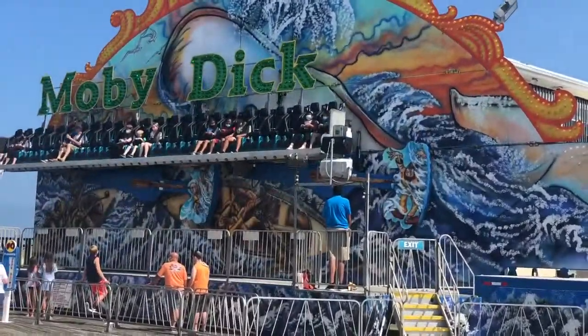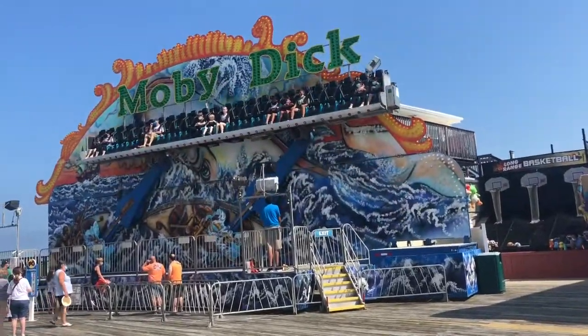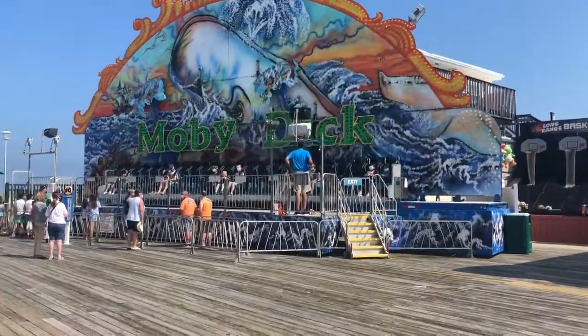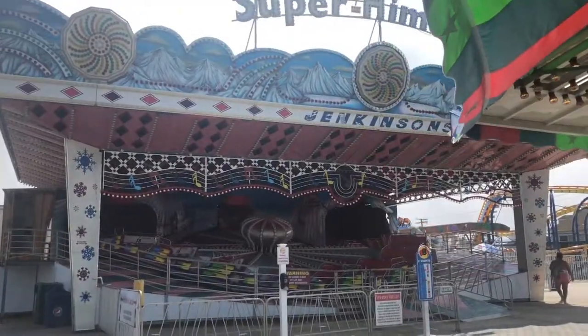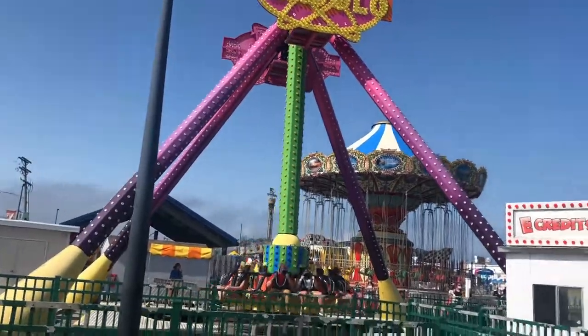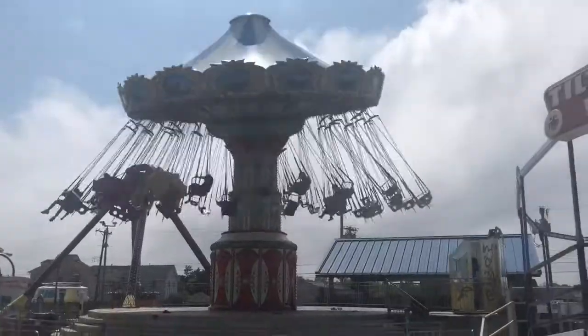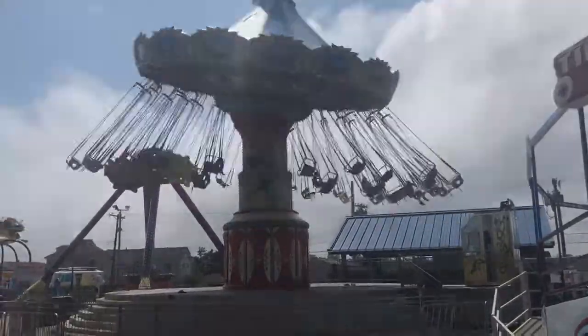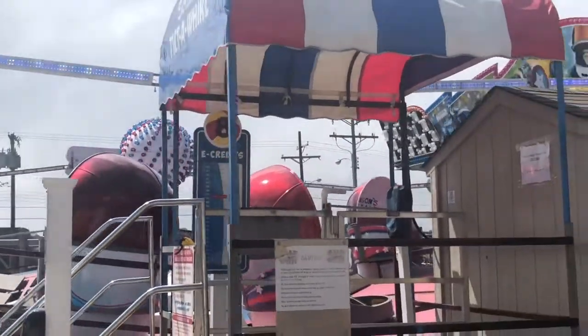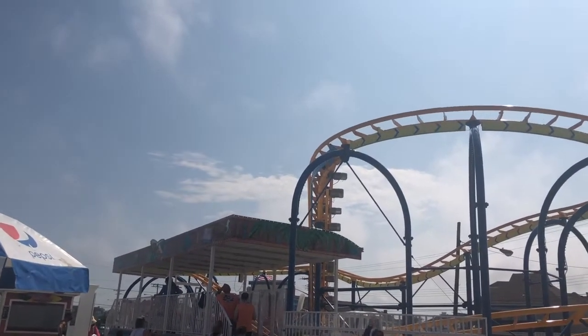They have Moby Dick. This is actually one of my favorite rides in the park, Moby Dick. You get some good airtime on it and some good bladder. I recommend Moby Dick. They have a Himalaya. That's always fun. A pendulum. Small but intense. I like it a lot. A swing ride. It's pretty nice. A tilt-a-whirl. And they have a fun slide and their last coaster, Tidal Wave.